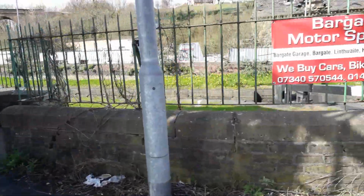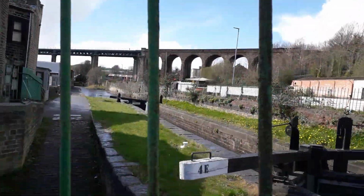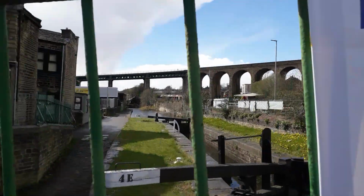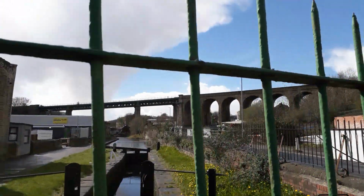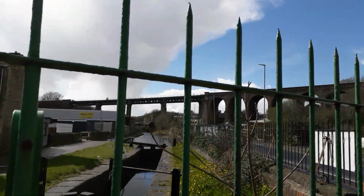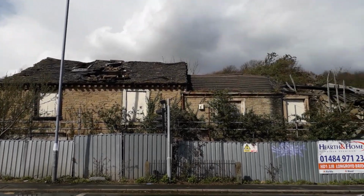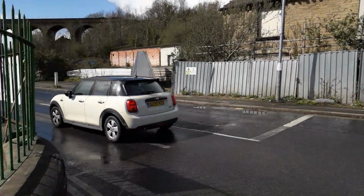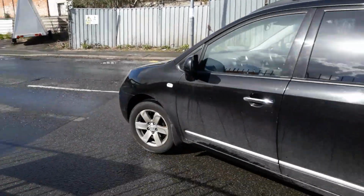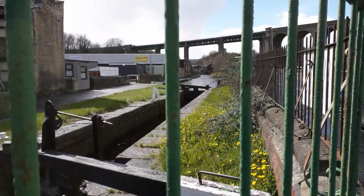And that's where we've just come from, along, and a good old view of the viaduct itself. Try and get across this road now, eh?